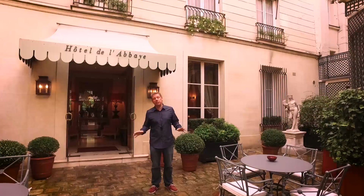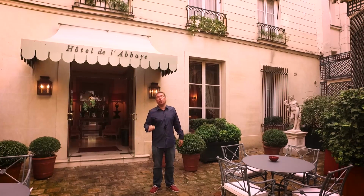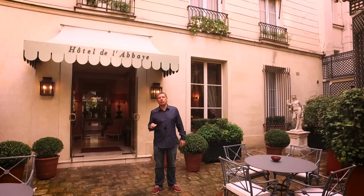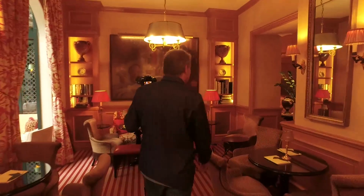A lot of celebrities stay here. It's not that expensive for a 4-star hotel. You gotta check it out. If you come to Paris for a honeymoon or for anything, you gotta check it out. Monsieur and Madame Lafortune will welcome you in this maison à la française. It's like a house where you feel like at home, but with a French style.